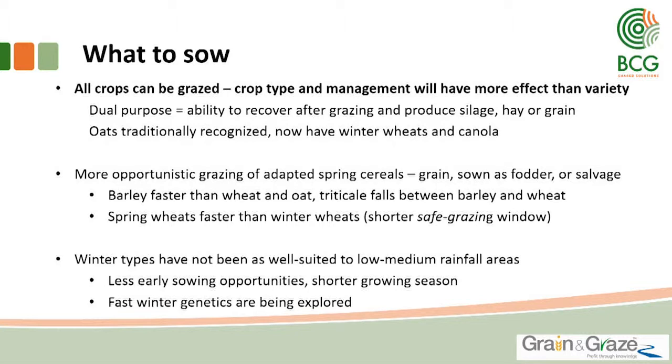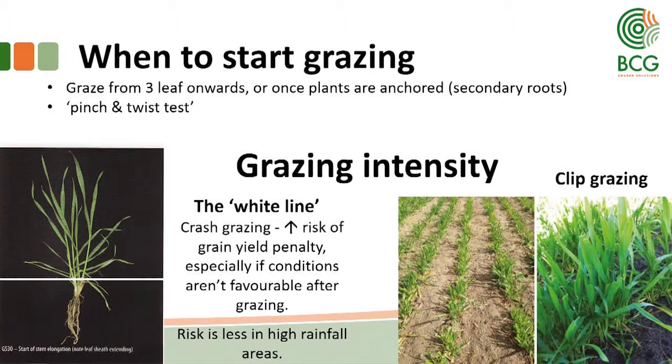So in choosing the variety, it's probably better to talk to your local people or try and get some local trials to generate that information. And all the things that went into the trials, the ideas came out of groups like BestWool/BestLamb and our other grower groups, and what they were doing and how we made comparisons. Got some pictures about when to start grazing and a guide around that, suggesting about the grazing intensity, perhaps not grazing so hard down to the white line, which takes a lot for the plant to recover, but just clip grazing. That came from some demonstrations as well as trials.